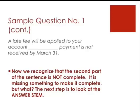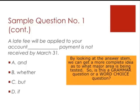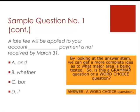Well, the next step now is to look at the answer stem. So by looking at the answer stem, we can get a more complete idea as to the major area that's being tested. So just by looking at it very quickly, does this seem to be a grammar question or a word choice question? Well, remember, if it's a grammar question, they would all basically be the same idea, but maybe in a different form, like different verb forms, or different members of the same word family. But word choice questions are the same grammatical category, but appear to be different words. So in this case, we're actually dealing with a word choice question.